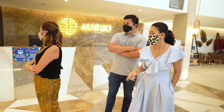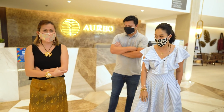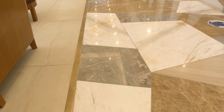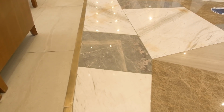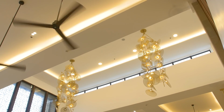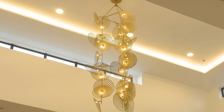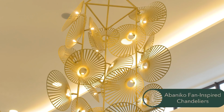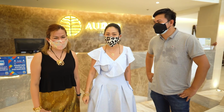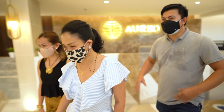And we were also very conscious of the tones of the marble, because I said kailangan hindi masyadong tumatalon. And then the nice drop light also, the inspiration there is parang abanico fans. Okay, from the reception area, we now go to the seating area. Tara, let's go to that section.